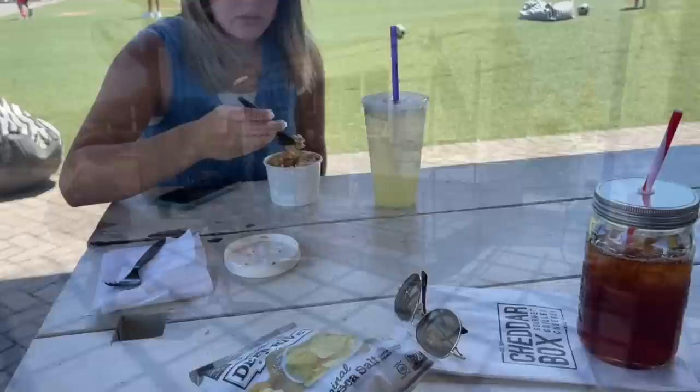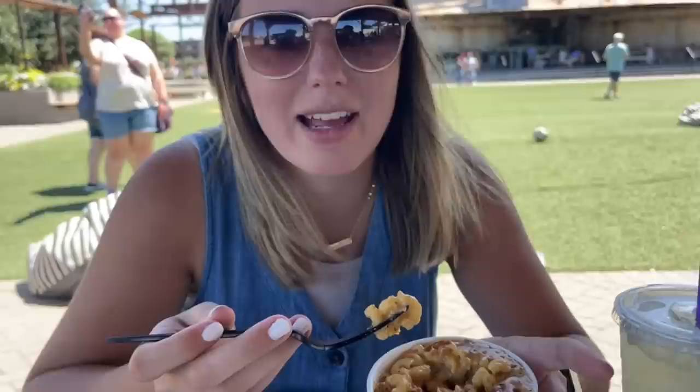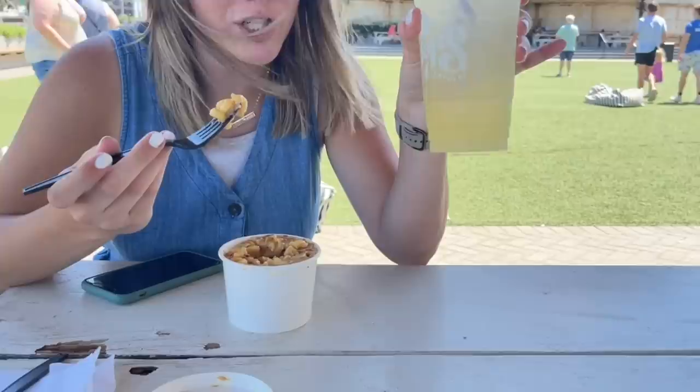This mac and cheese, it's amazing. I thought it was like mac and cheese and a grilled cheese, but this is almost better. It looks good. Fresh squeeze. And then I like my sweet tea.